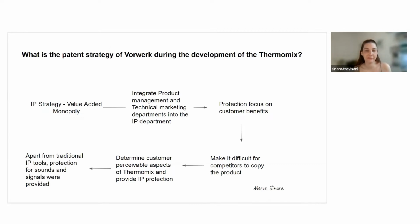After the TM5, they were focused on protecting components and not just features, and they started to work with an integrated team of patents, trademarks, and marketing, and looked at the consumer and what benefits the Thermomix could bring to their lives, like time saving, good food, flexibility, and safety. With these kinds of features protected, the competitors could not imitate the Thermomix easily, and the customers perceive that the Thermomix is unique, and they can sell it at a high price in the market. So I think this is the strategy of the TM5.